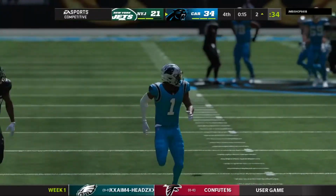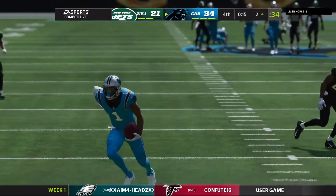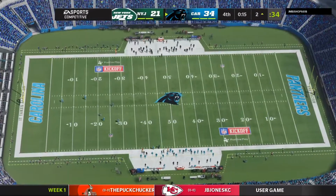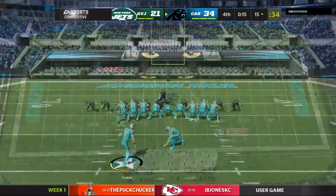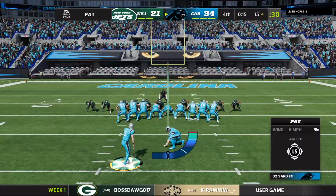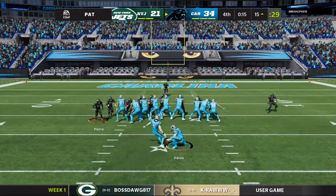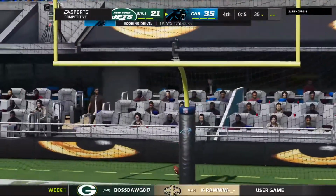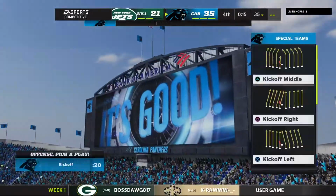You can tell he put the work in the offseason, and what I mean by that is understanding the playbook, not just the plays and how to execute them, but how to do it against a variety of defenses. Also understands his team better, what they can and cannot do. You can see the confidence rising in him as he plays. Tucker with the extra point, and the lead now up to 14.